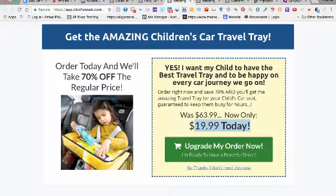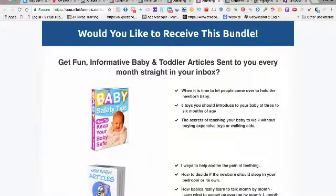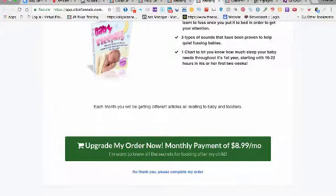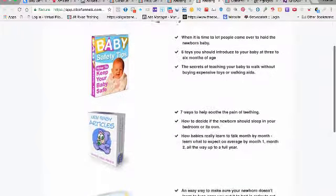If they click no thanks, I don't need this now, it's going to take them anyway to a third upsell. In this example, it's a product from ClickBank. It's informative toddler articles about babies and so on. And the best thing about this is it looks like a membership offer. So if they buy this promo, it's going to take them to ClickBank, process the order, and then that's $88.99 a month that you're going to receive. The commission, whatever the commission is. So it's very easy to do.